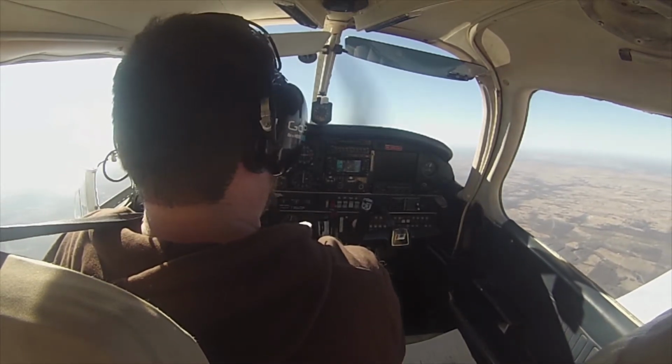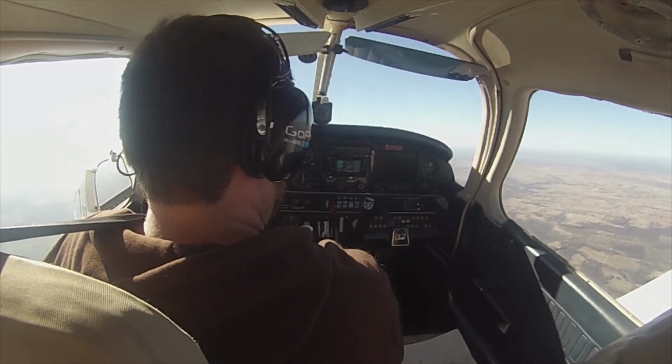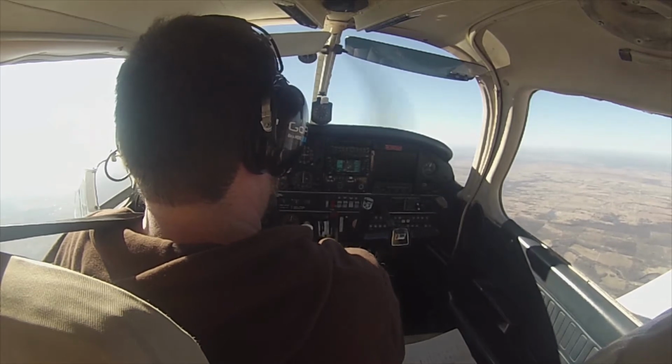Very slow. We're at basically 45 knots here. This is all rudders.